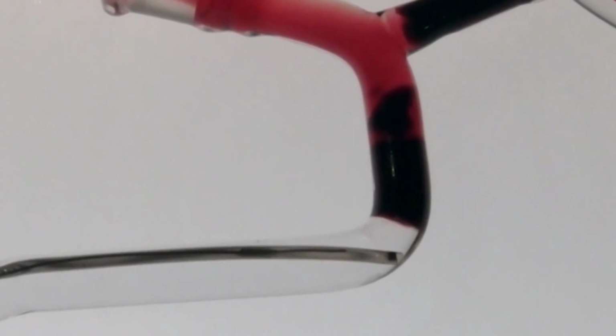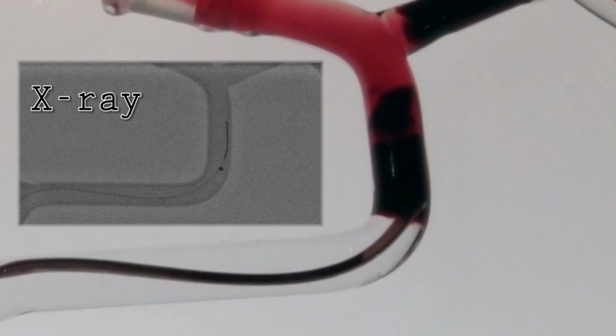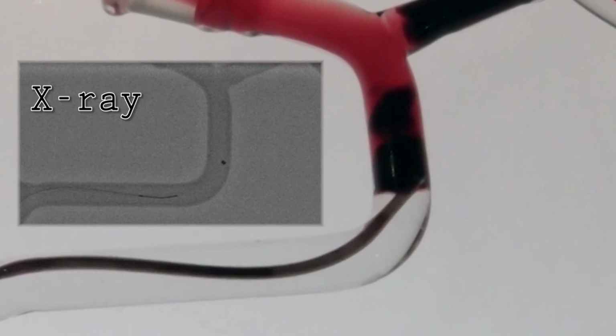Here's an example of the catheter removing clot in a glass model. On the left, you can also see it filmed under X-ray. With suction applied to the catheter, the clot can be drawn out of the body.